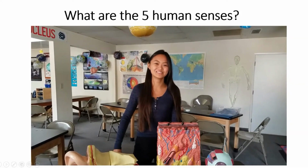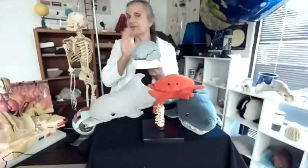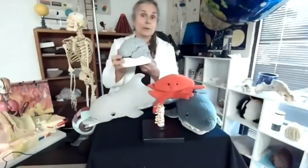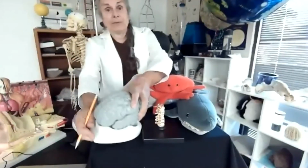Now, we have five senses, but the key is this brain, not only for humans, but for all other animals. The brain is the controller of how we feel and incorporate our surroundings. This is the shape of a human brain. This is probably about the size of mine. Yours would probably be a little smaller. You're in the fourth grade, so your brain is about fully cooked. That means that most of the receptors are already created. But before the fourth grade, they're usually still growing and growing neurons.